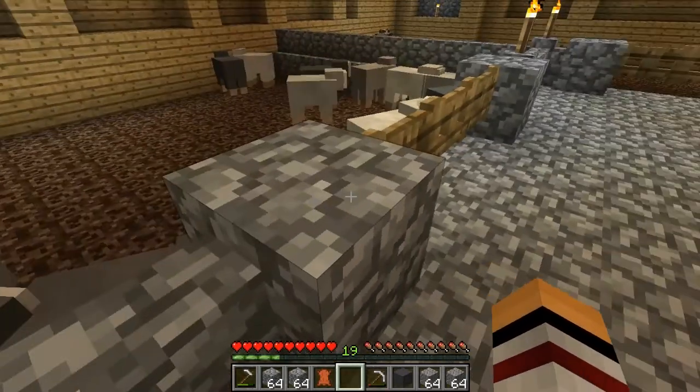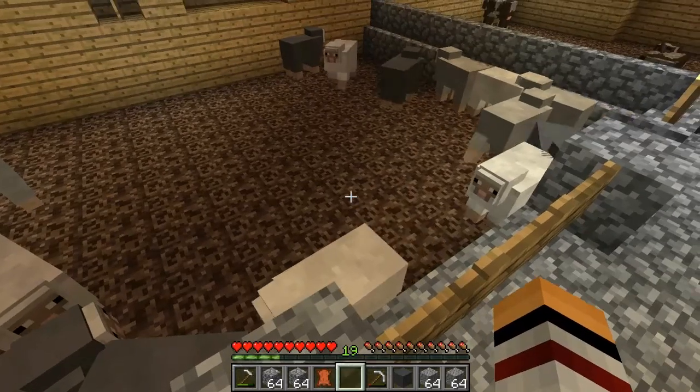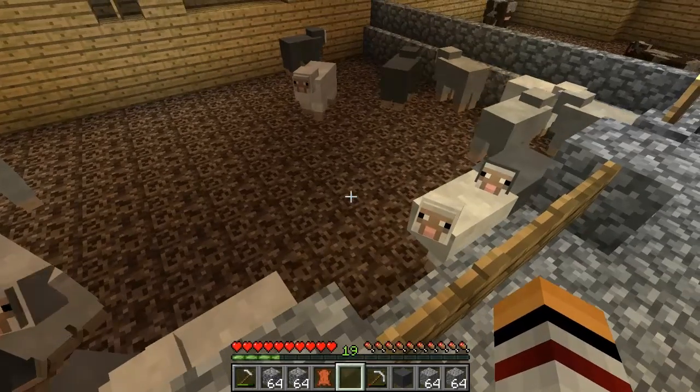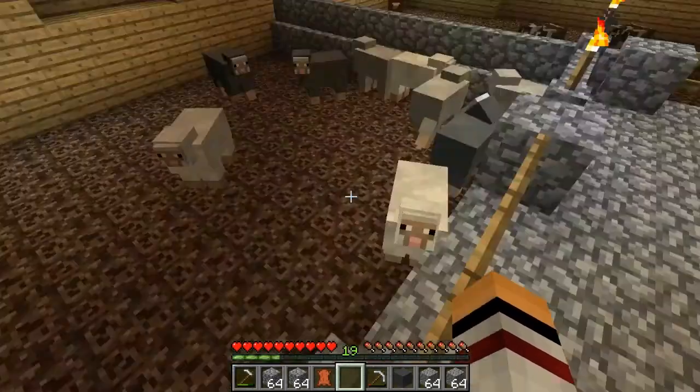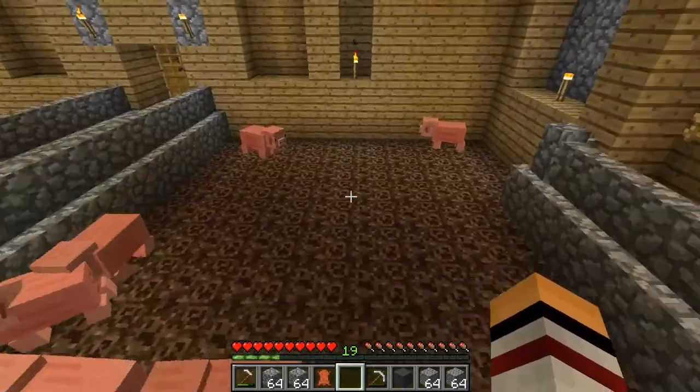I hear all my sheep. Like I said, I have a lot of sheep as it is. I don't need any more from out there. Over here, I got some cookies. I gotta make more pigs or something. And cows.